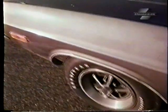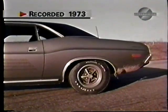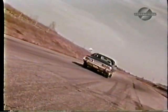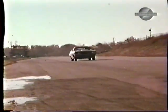Ours was equipped with a snappy 340 cubic inch V8 with 4-barrel carburation, coupled to a TorqueFlite transmission and a 3.23 axle ratio. This 8-banger came out of the hole well. Throttle response was good. 30 miles an hour took 4.5 seconds. The console-mounted slapstick shifter was a delight. We had 50 miles an hour in 7.2.